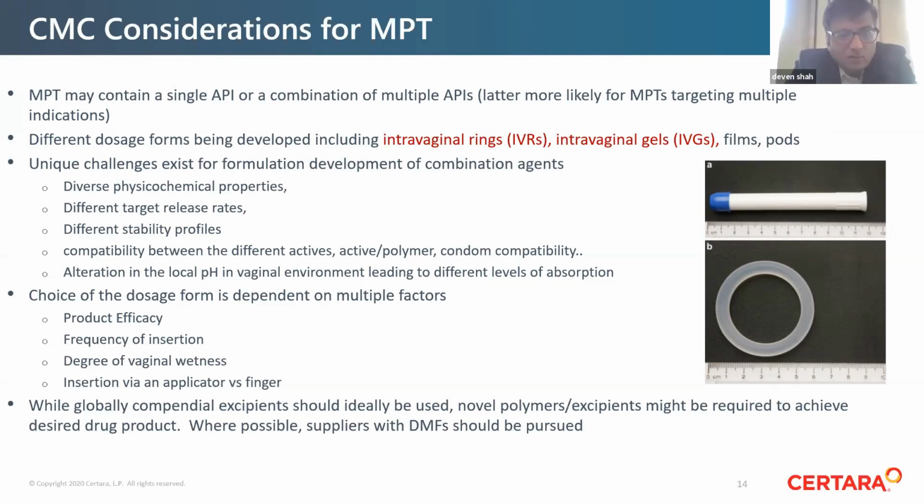Besides the challenges, choice of dosage form is also dependent on multiple factors arising from the patient unmet need perspective. Product efficacy obviously is an important one, but that's not the only factor driving dosage form selection. Frequency of insertion, that's where intravaginal rings could have an advantage because they have longer acting efficacy compared to other dosage forms. Vaginal wetness is more applicable to gels. Insertion via applicator is applicable to gels versus finger application for rings. So all these different factors will feed into what dosage form is most ideal for the patient population you are targeting. And these are just the tip of the iceberg. There could be so many other factors depending on the indication and the patient population that you are targeting. And this could become quite complex very quickly.